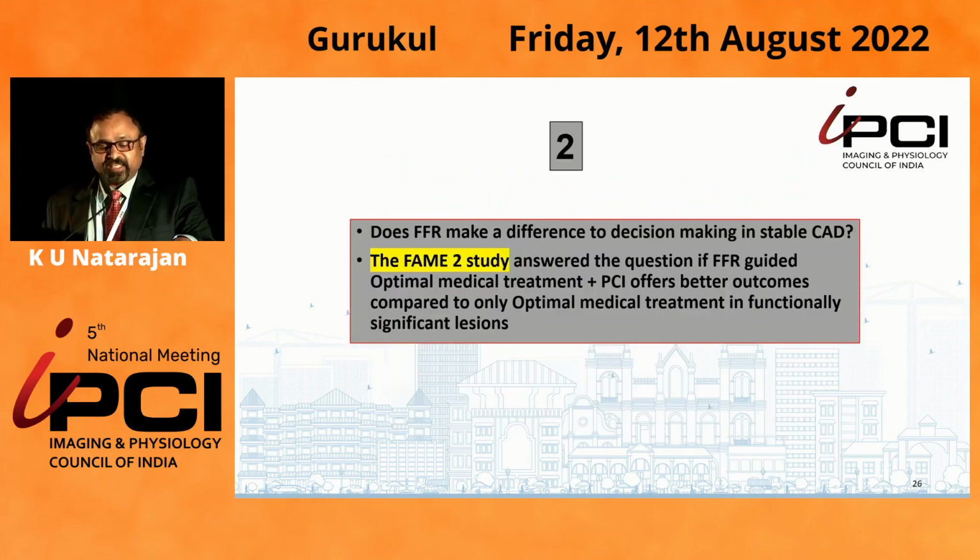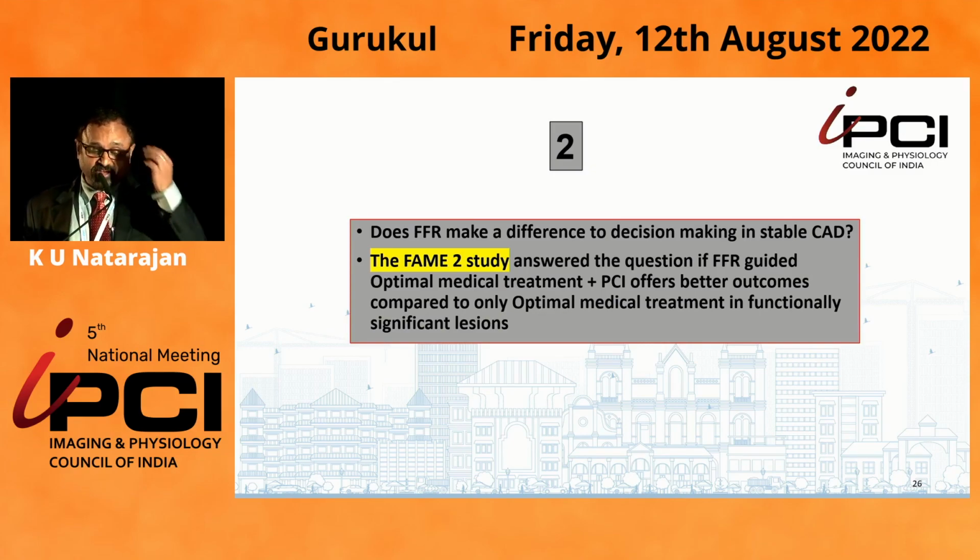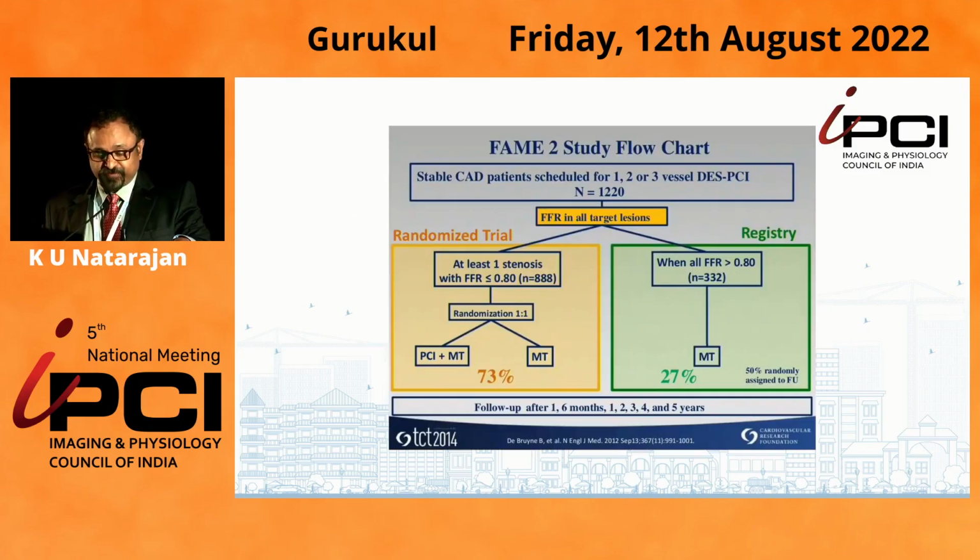The next question, does FFR make a difference in decision making in stable coronary artery disease? The FAME2 trial answered this fundamental question. Optimal medical therapy plus PCI versus only optimal medical therapy in those patients in which FFR was significant at least in one of the coronary arteries with a value less than 0.8. If you look at this group, wherein 888 patients were randomized in 1:1 fashion, PCI plus medical therapy versus medical therapy.